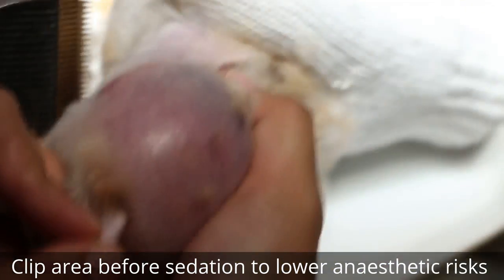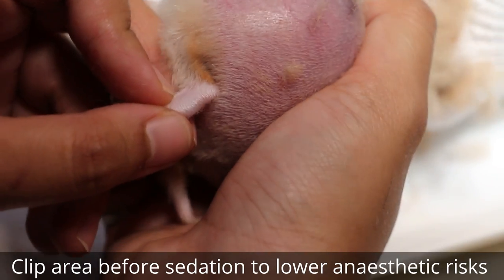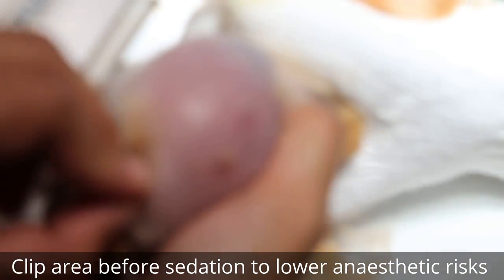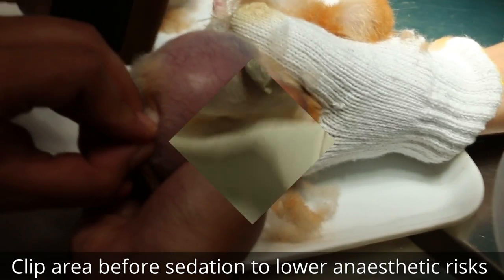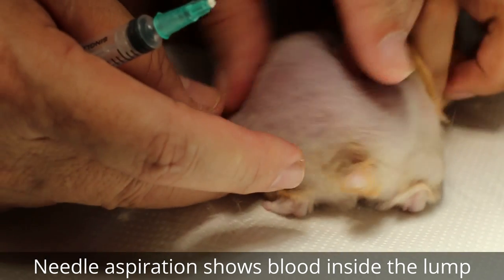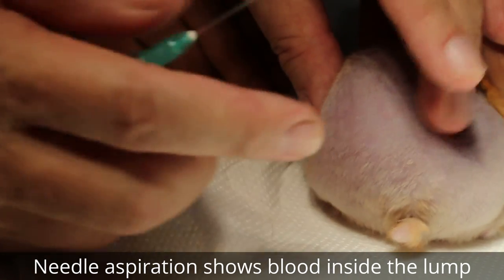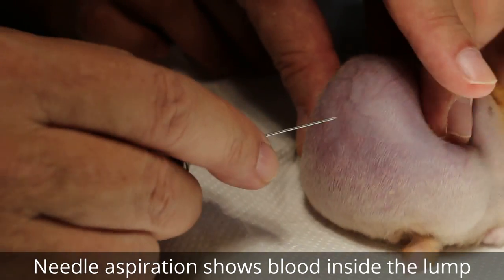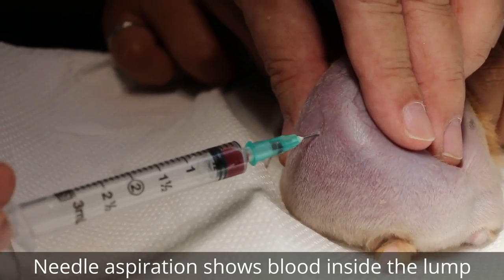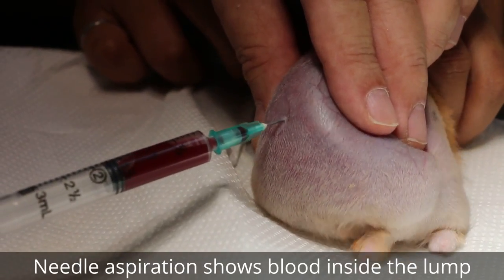Now it could be an infected tumor as well. Doesn't mean that it is definitely an abscess. After this, we just clean it up. Then we take a needle to aspirate. Ready? Okay. By palpation we know there are some tissues below, but it could be an abscess too, so let me aspirate. In this case it's a hematoma, so we know already. This saved a lot of problems.